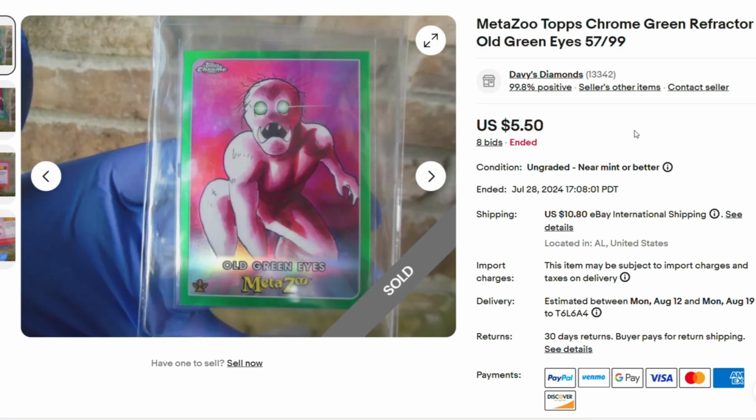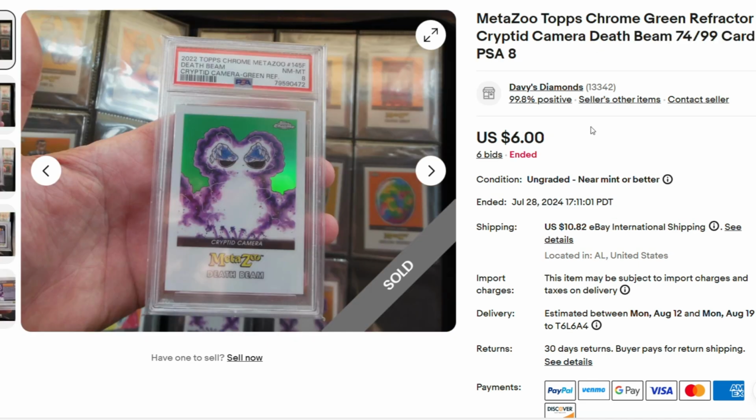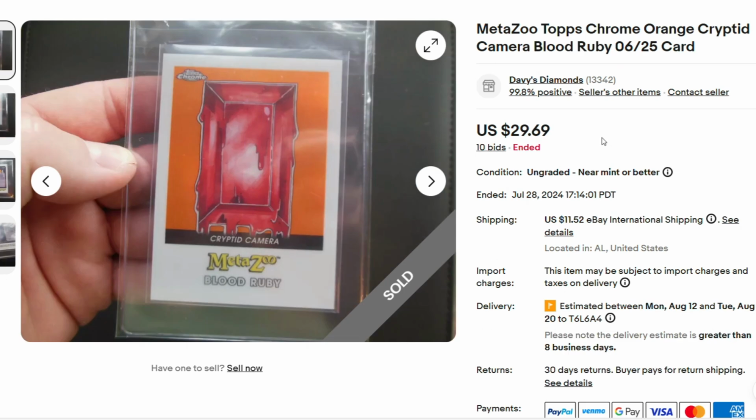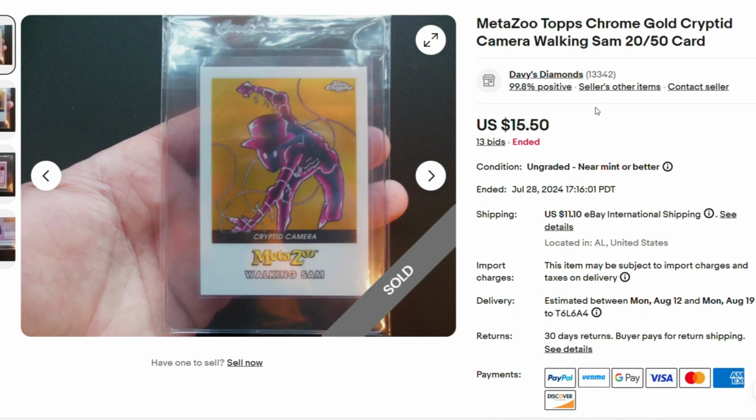Very good pickup. Here we have Old Green Eyes, Topps Chrome, Green Refractor, serialized out of 99, $5.50. Death Beam PSA 8, Green Refractor, serialized out of 99, Cryptid Camera, only $6. PSA 9, the alternate art for Sinkhole Sam. Actually, all the Cryptid Cameras are the alternate art. PSA 9, $2.25. Here we have Blood Ruby, serialized 6 out of 25, Orange Refractor, Cryptid Camera, $29.69. Here we have Walking Sam, Cryptid Camera, 20 out of 50, Gold Refractor, Cryptid Camera, $15.50.